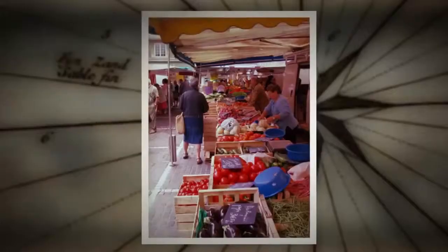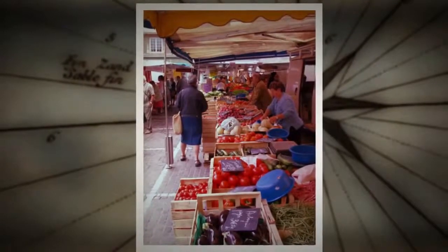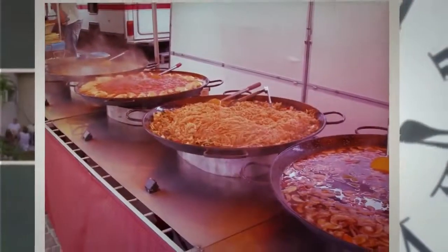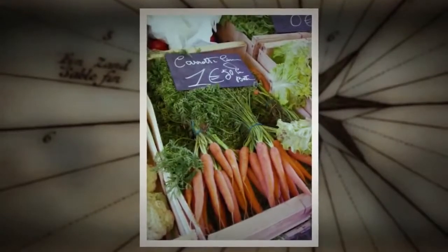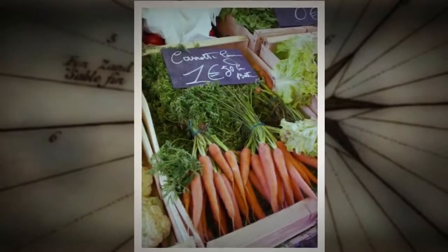We visit markets while we're on this tour. We visit an indoor market, and we also visit a couple of outdoor markets. These markets have been going in the areas that we go to for literally hundreds and hundreds of years. So it's really cool to see something that's been happening like this for hundreds of years.